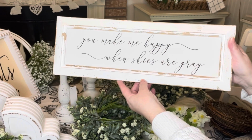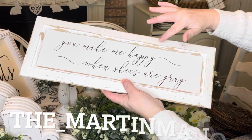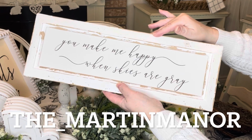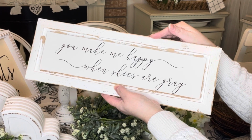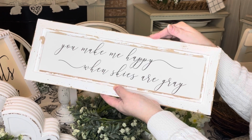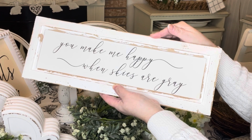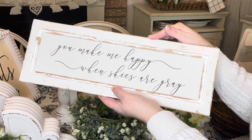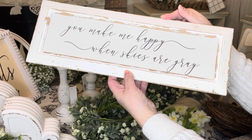A cute little sign: "You make me happy when skies are gray." I just love this distressed look. I had emailed a YouTuber, I can't remember the name, and I asked where she got these gorgeous little signs, and she said a friend of hers made them in some kind of gift shop she owned, but I found them at the Tattered Tulip. There was only a couple. There was only this one and another one.